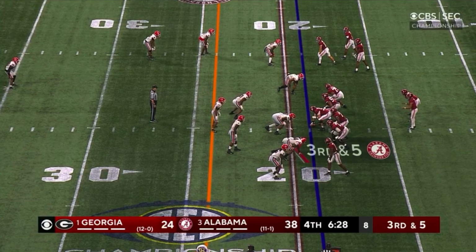Of course, all the scheme in the world doesn't help you if your quarterback isn't coached up and confident in how to take advantage of it, and in Alabama's case, there was a really nice synergy between offensive coordinator Bill O'Brien's play calling from the sidelines and Heisman Trophy winner Bryce Young's processing and execution on the field. So to get into that, let's look at this play.